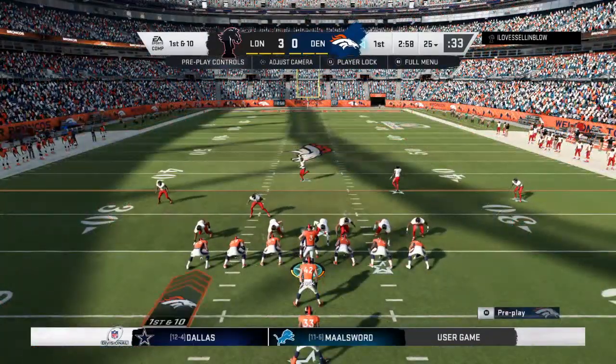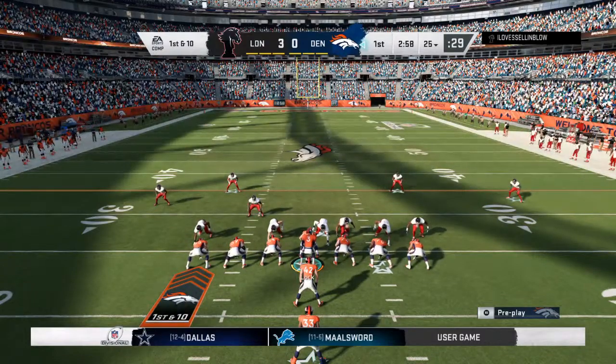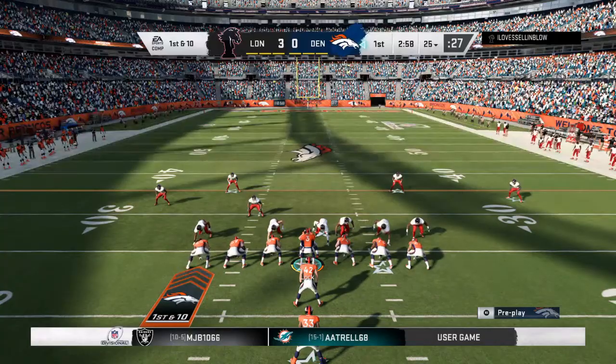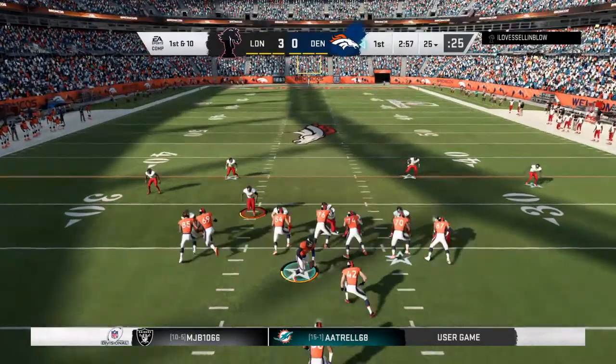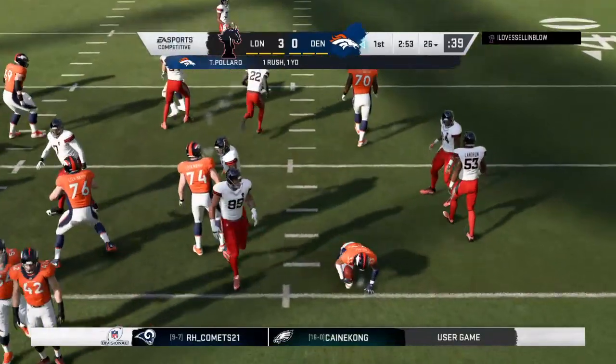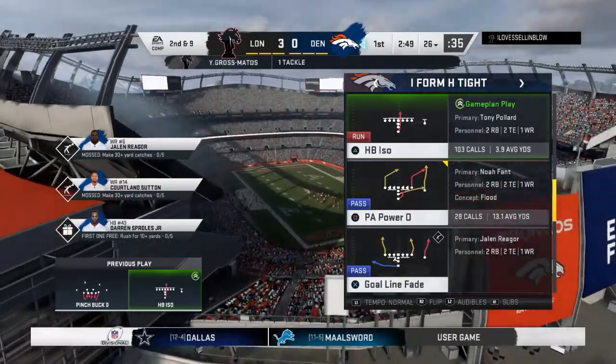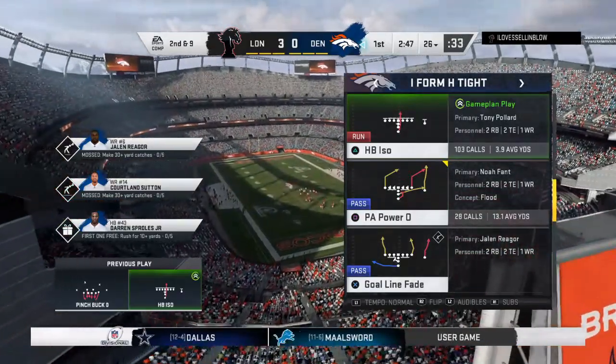The Broncos are going to come up 1st and 10 at their 25-yard line. The first carry now for Tony Pollard. And not much to speak of. Call it a 1-yard gain up to the 26. Credit him with a 1-yard gain there to make it 2nd and 9.